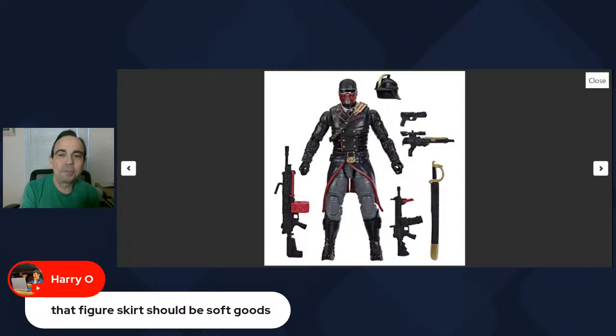That figure skirt should be soft goods. I do think there's something to that, but it would lose the shine of what they're going for as far as the leather look. So I get it from their perspective. And I don't know, like you're going to probably be able to get those legs out to the side some. And it doesn't look like it's going to throw off front movement all that much. Back movement, yeah, you're going to be hosed, but we're generally hosed on these anyway. So you're not going to get crazy articulation like you can with the Night Crusader Batman.